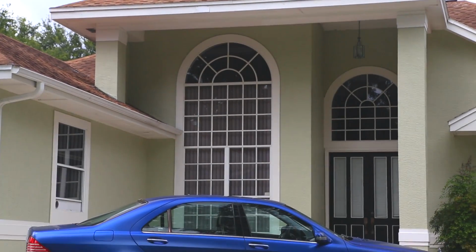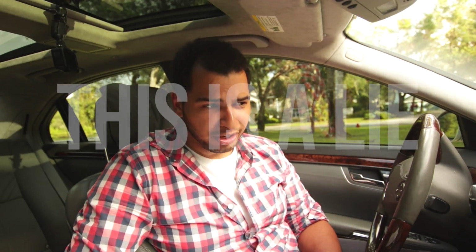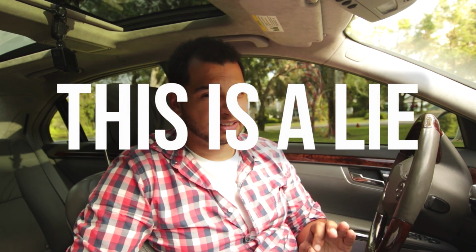So this car is going to be a replacement for my 2000 Mercedes S-Class, a car that I dubbed the ultimate daily driver, but I actually haven't driven it in many months because I've been really, really busy working on it and making sure that it's 100% perfect. In any case, that car is going to be sold off in the near future with a surprise transformation that I'm going to do before I sell it off to its next owner.